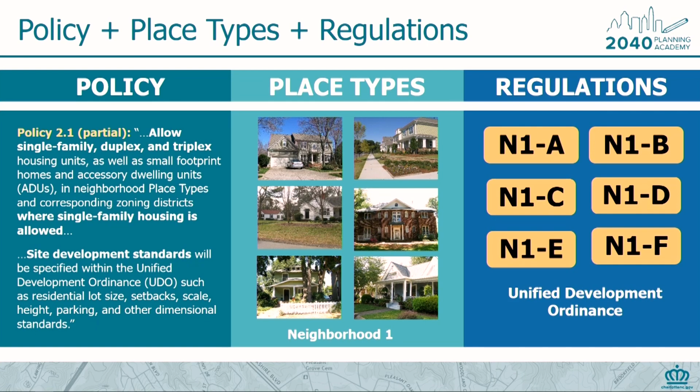N1A, N1B, N1C, and all the other N1 districts contain standards that allow single-family, duplex, and triplex structures in any of these districts. They also contain site development standards, as guided by the comprehensive plan, to control things like sidewall heights, front setbacks, rear setbacks, and other regulations that are going to ensure that future development fits in with the context of our neighborhoods.